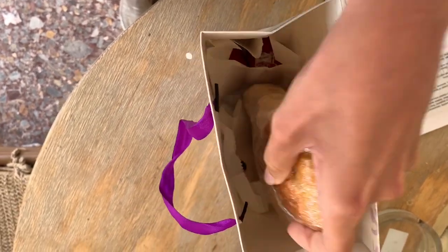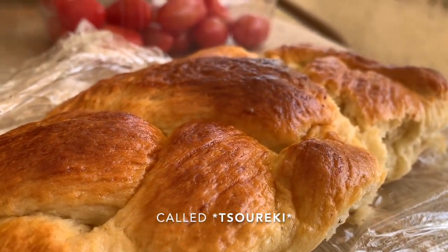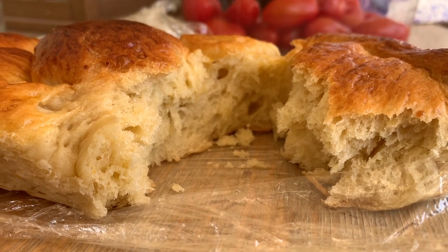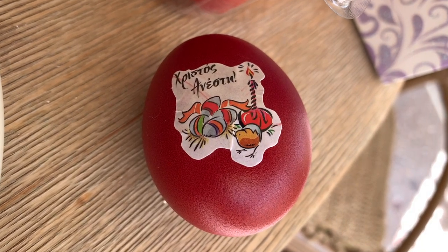I got this present for Easter from a Greek family, a traditional Easter bread. It is a sweet bread, and the three braids of the bread represent the Holy Trinity. Then chocolate and hard-boiled eggs, which are dyed red. It is a tradition to dye them red or some other color.